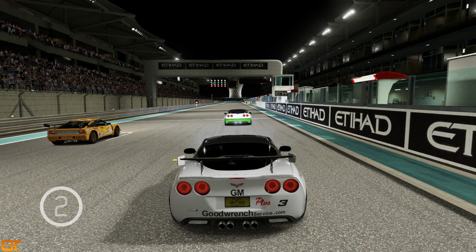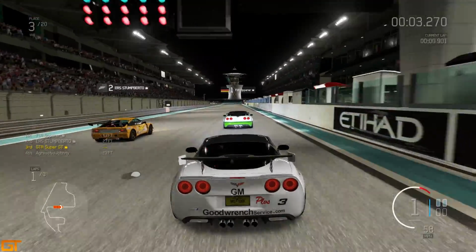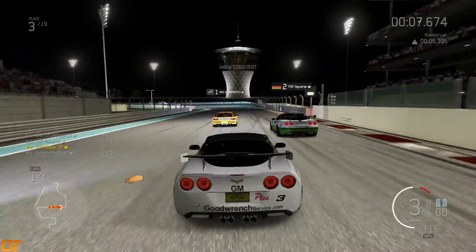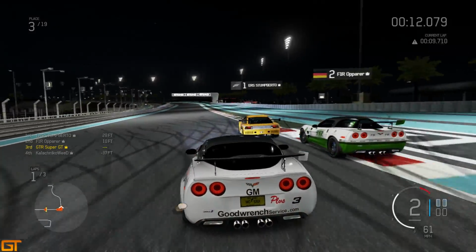So we can try to correct everything at our favourite circuit of all time, which is obviously Yas Marina, the crappy layout as well, one where you don't go down to the hairpin at the very end, you go down this weird little left-right zigzag crap.